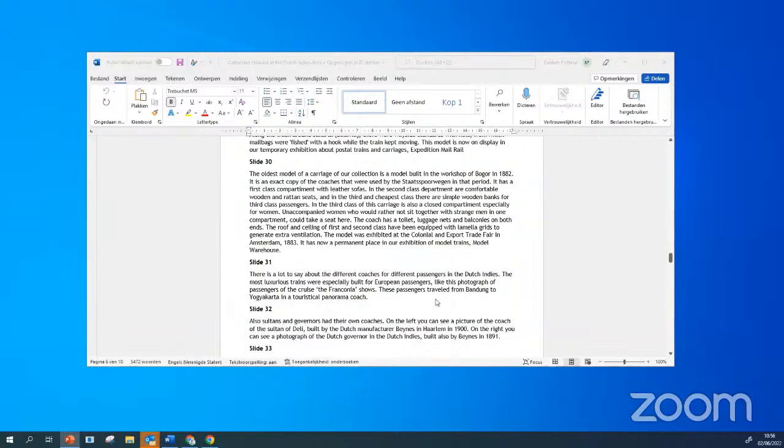Well, there is a lot to say about the different coaches for different passengers in the Dutch Indies. The most luxurious trains were especially built for European passengers, like this photograph of passengers on the cruise to Franconia shows. These passengers traveled from Bandung to Yogyakarta in a touristic panorama coach.